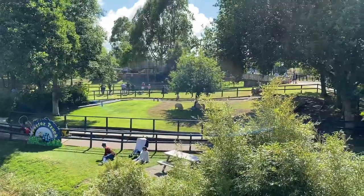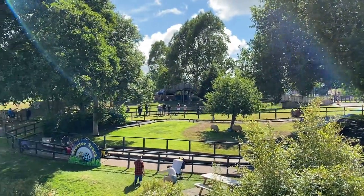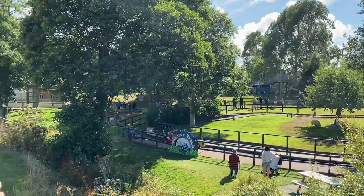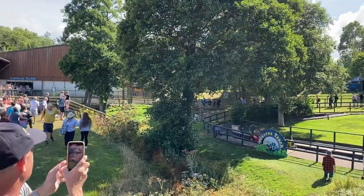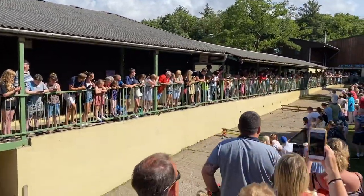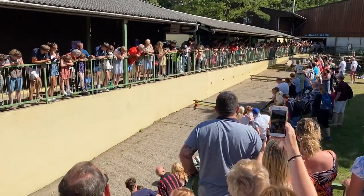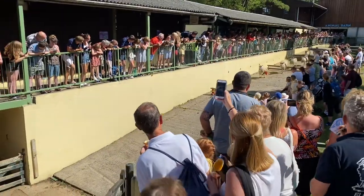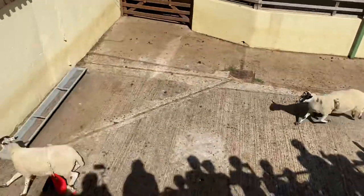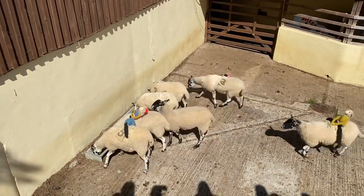And the sheep are off. The sheep are out. And leading the race is a sheep. I don't know what's happened there. The one on the front is upside down. That's dangerous. I think health and safety are going to have a word there. But it's Red Ram who is standing as he's going to come down when they win. I think actually he's winning. He's winning. He's winning. Red Ram is the winner. That is unbelievable.